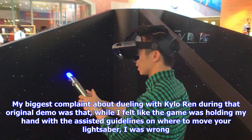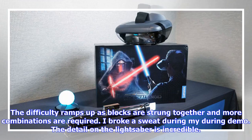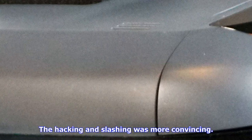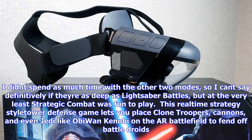My biggest complaint about dueling with Kylo Ren during that original demo was that I felt like the game was holding my hand with the assisted guidelines on where to move your lightsaber, but I was wrong. The difficulty ramps up as blocks are strung together and more combinations are required. I broke a sweat during my demo. The detail on the lightsaber is incredible. On the newer version, the lightsaber beam is more in sync with the physical controller, and while still not a perfect 1:1 connection, was less laggy. The hacking and slashing was more convincing.